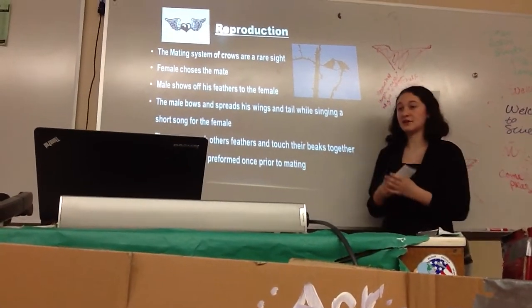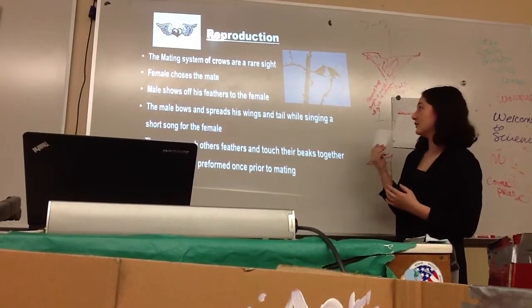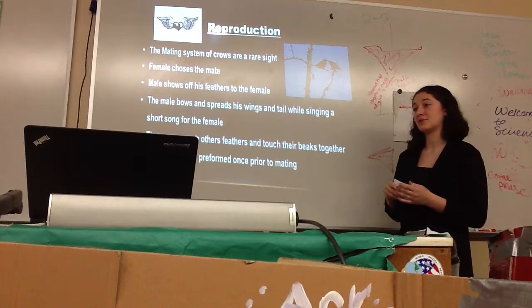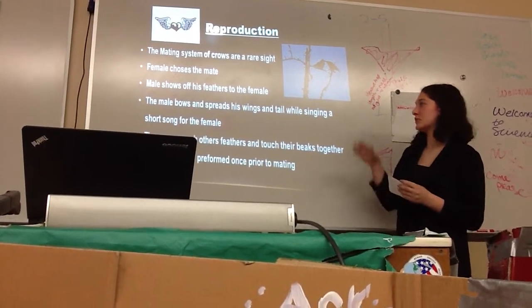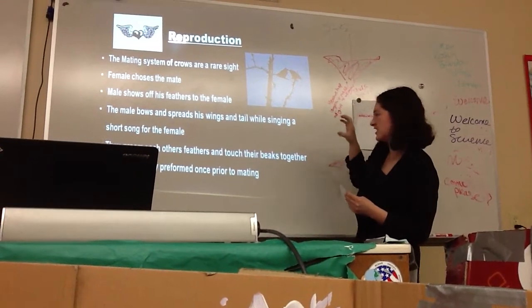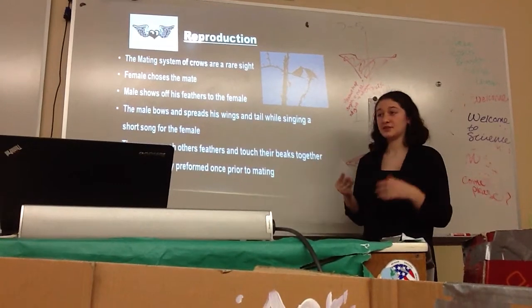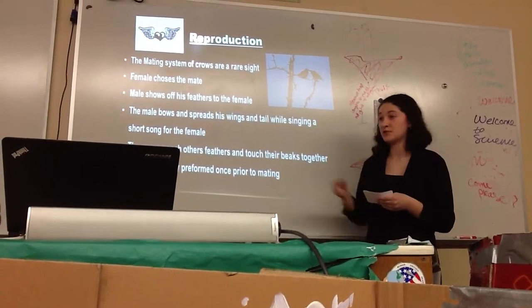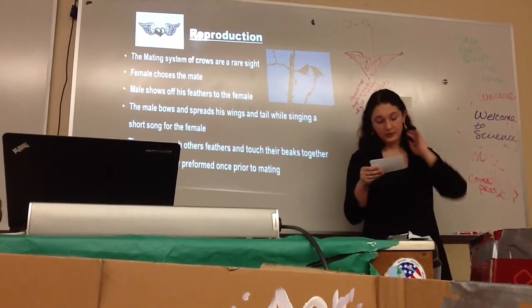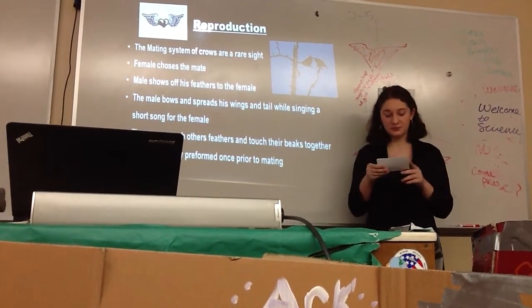And the reproduction. Now there are 2 slides on this because it's a rare sight, and the way that these birds do the mating process, it's more complex, and I couldn't fit it onto one slide with the text size that I was going for. So, as I said, the mating ritual of crows is a rare sight and is only performed once prior to mating. The female chooses the male, which seems to be a reoccurring thing that happens with most birds.